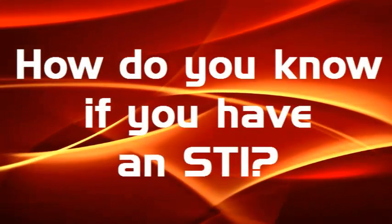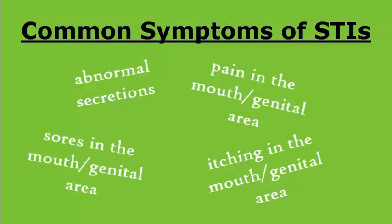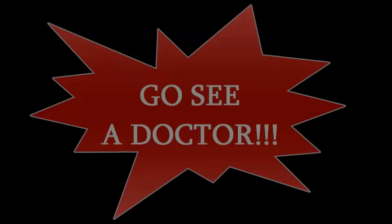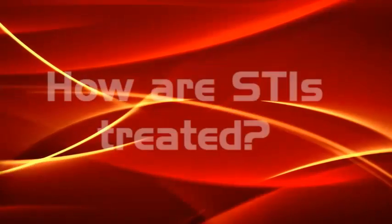How do you know that you have an STI? Most STIs are characterized by abnormal secretions, itching, pain, or sores in the mouth or genital areas. When you experience any of these symptoms, see a doctor. Tests can be done for a diagnosis.